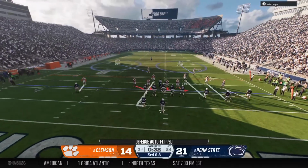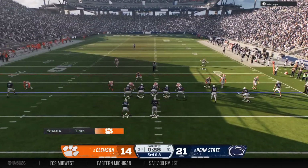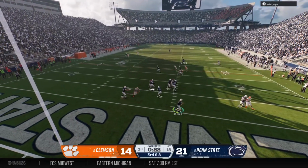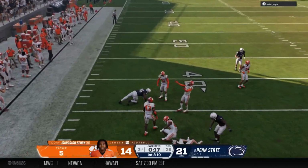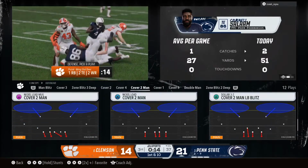So here comes third and long, trying to overcome that sack. This is going to be really difficult. Quarterback making adjustments now to what the defense is showing. Makes the touchdown field. And it works. The first down to the 35. Well, this offensive line, you got to tip your cap.